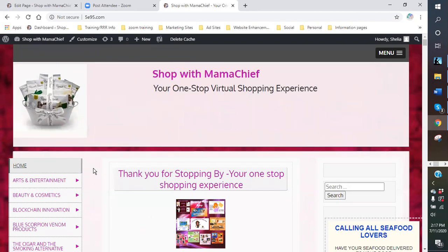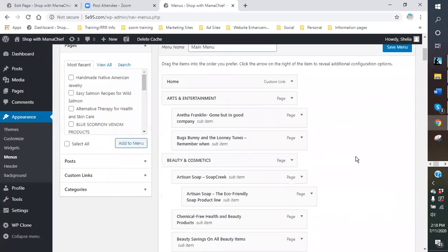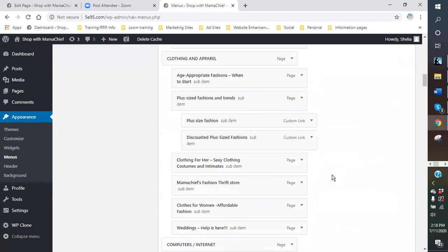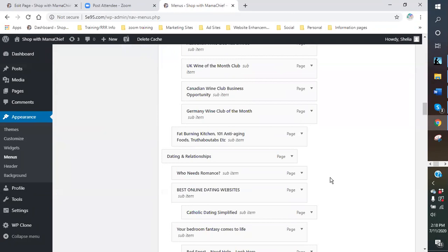WordPress came in and did an update based on Google recommendations that you can't have more than 90 items total in your menu category or your menu structure. So when you're on your main site, you're going to come to your menu, and you're going to look and say, do I have more than 90 items on my menu structure? If you do, you cannot add or save your menu until you are 90 or under.